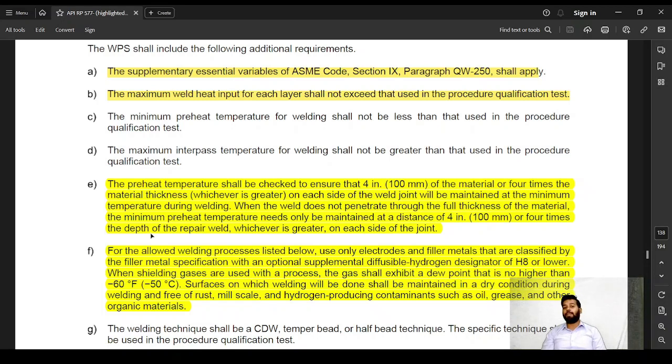Maximum weld heat input for each layer shall not exceed whatever is used in the procedure qualification test. Minimum preheat temperature shall not be less than whatever is written in the procedure. The maximum interpass temperature for welding shall not be greater than whatever is used in the procedure. The preheat temperature shall be checked to ensure that 4 inches of the material or 4 times the material thickness on each side of the weld joint is maintained at the minimum temperature during welding.